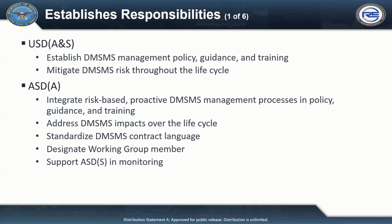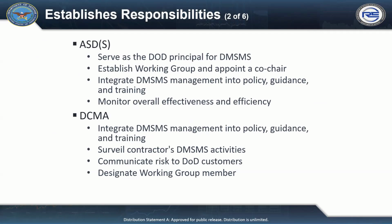So the next slide. Under the authority, direction, and control of USD A&S, the ASD for Sustainment serves as the principal. So this is our champion for DMSMS management within the DoD. This instruction wouldn't have happened without the support and leadership of Ms. Jan Mulligan, Director of Supply in the Office of the Deputy Assistant Secretary of Defense for Logistics. She has been our champion throughout all of this. And this office establishes the DoD DMSMS working group and designates all individuals to serve as its co-chair.